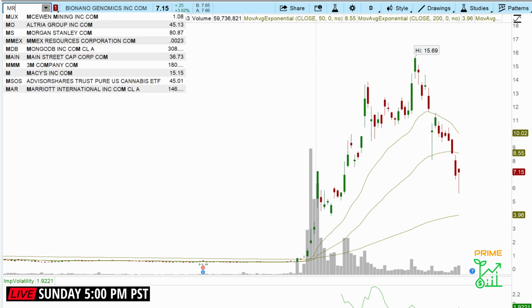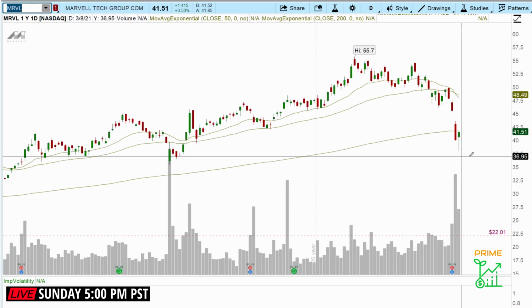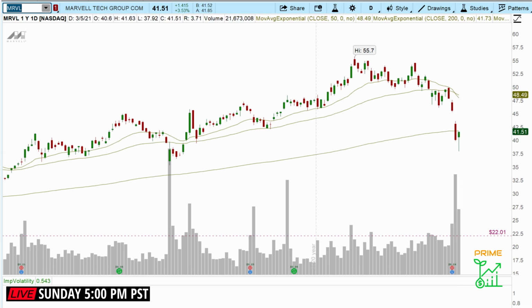MRUL, or is it MR? Let's look at it. MR, maybe it's MRVL. MRVL, I love it. I love the reversal candle on the daily chart. It looks like it's at support. And if I do the support, I could draw it like this. As you can see, that was prior support, and then the buyer stepped in and rallied price away from that area. That's how you know it's a really good support. And so this was good.